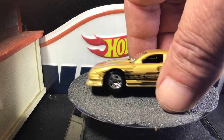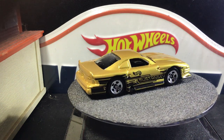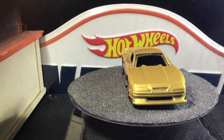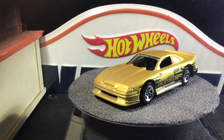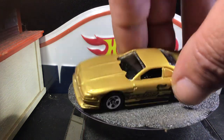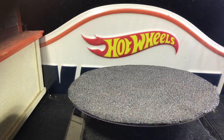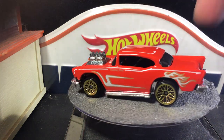And we got this here, which is a, what do we got here? This looks like the, is this the Mustang Cobra? Yeah, and that is collector number 1066. Yeah, sorry, I'm missing a lot of them in between, but I don't got time to go through them. I just want to finish this video for you guys.